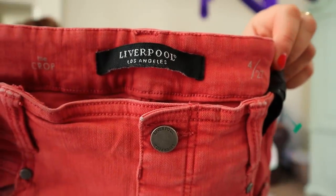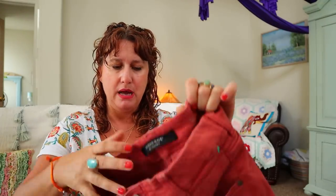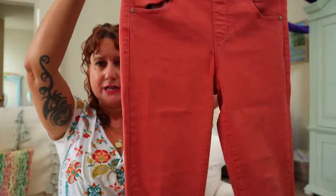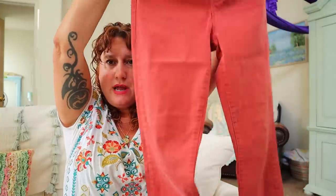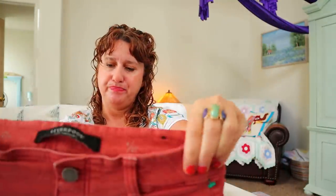Oh, these are Liverpool. I own some of this Liverpool. I know it's sold at Stitch Fix. It might be sold other places too. And it does really well in large sizes. These happen to be a 4, and they're called the crop. They're stretchy denim, straight leg with a raw hem. And I'll probably only get like $18 for these is my guess.